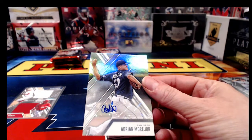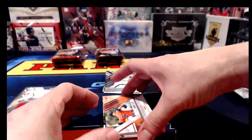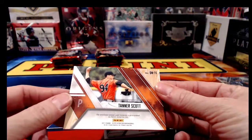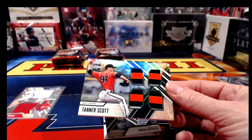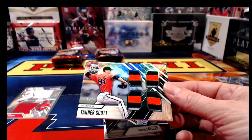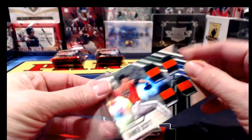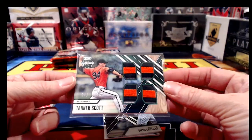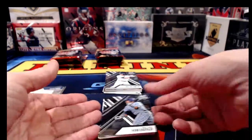There's a San Diego Padre with Adrian Morejon. Tanner Scott for the Baltimore Orioles. Oh, wow, that is a nice looking set of materials. That is also numbered to 5, so that is our second card tonight that we've pulled out numbered to 5, but that's pretty sweet right there. I like that relic a lot.